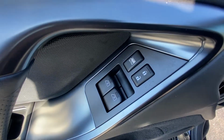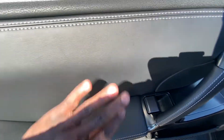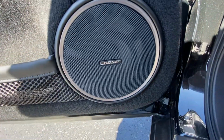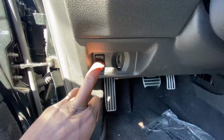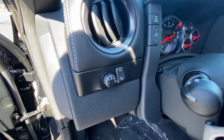And there are the controls for the power door locks and windows. That's how you open the door there. And I really love this leather on the door. Feels really good. And we have a Bose sound system. Then you can put your key in there. Pop the trunk there. Power mirror controls.